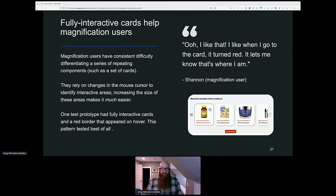And there's a couple reasons why. One reason relates to magnification users. I told you earlier in this presentation that magnification users will often zoom to as much as 800 or 1,000% on their screen. So you can imagine that they may not even be able to see the entire card at once. They may be able to see the top of the card, but not the bottom, or vice versa. So if they're looking at the top of a card and they can't see the link text, they may not even know that it is interactive. This is a very real scenario that we encountered.